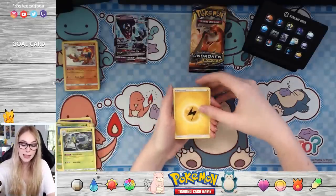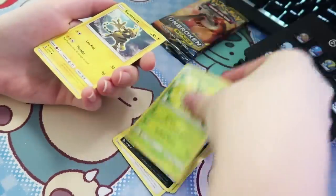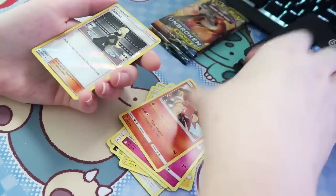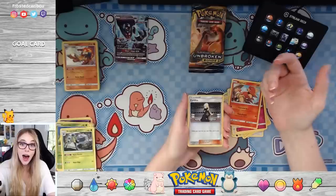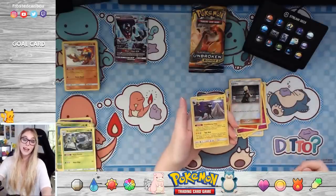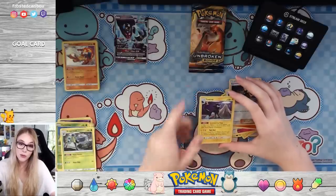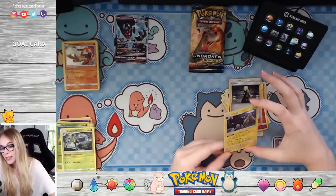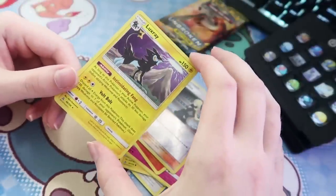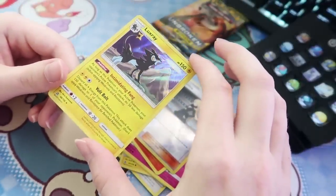Let's see what happens. Electric Energy, Yanmega, Pierogies, a Skuntank, Turtwig, Electabuzz, a Venipede, a Morelull, a Magmar, a Reverse Holo Cynthia, what? And a holographic Luxray. Super hype. We did end on a beautiful white card. That is a nice holographic card. I'm actually a fan of this one. It's not that bad. It's quite pretty. I love him. So cute.